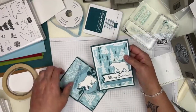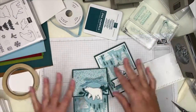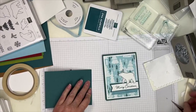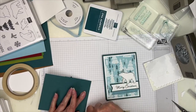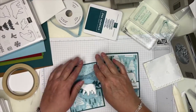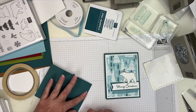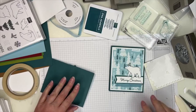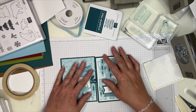What do you think? Was that fun? I had a lot of fun. And I hope you guys did too. And I hope that's maybe giving you some ideas. That one needs a little burnishing. Yeah, maybe a little bit more. I can play with that off camera, but that pretty peacock paper was kind of hard to score. I'm a little bit surprised.